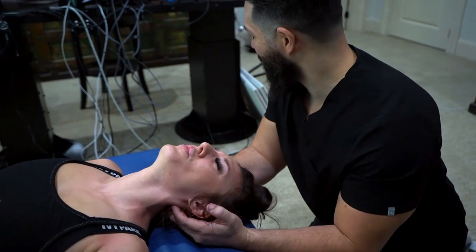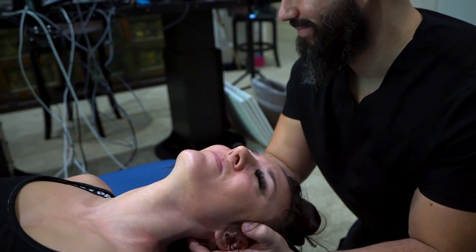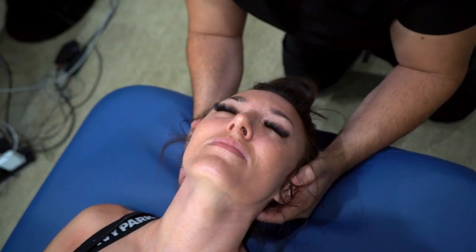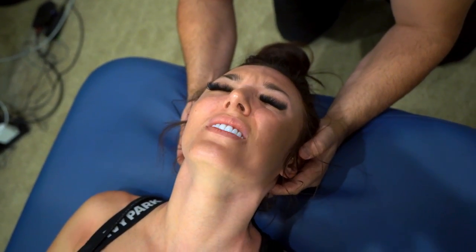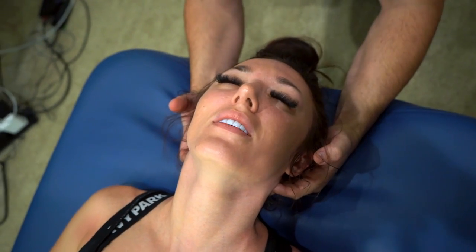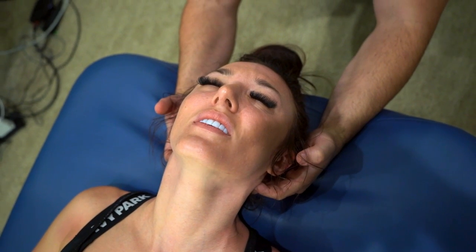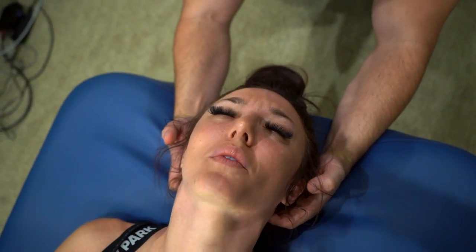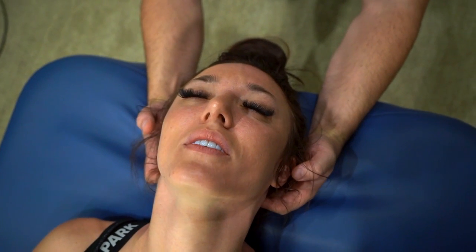There's some stuff right there. All on the base of the skull, right? Mm-hmm. Hold that till that starts to fade. Okay, I can feel it in the top of my head. Headachey kind of feel? Yes. Okay. And you get headaches with your neck pain sometimes? Yes. I used to get really bad migraines. I haven't had them in a couple years. Okay. Definitely releasing.